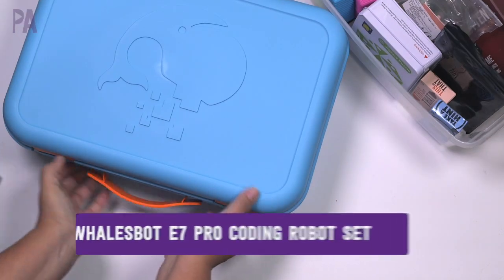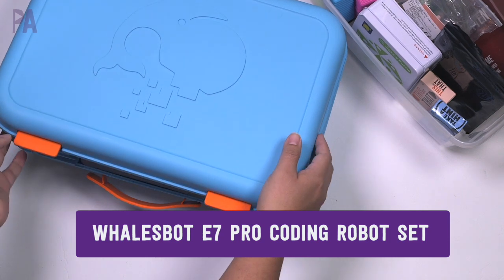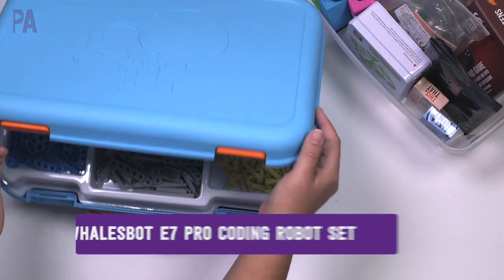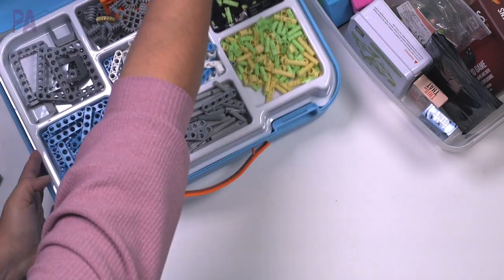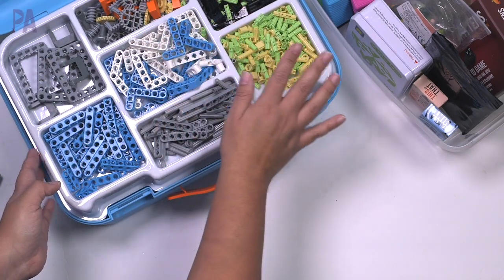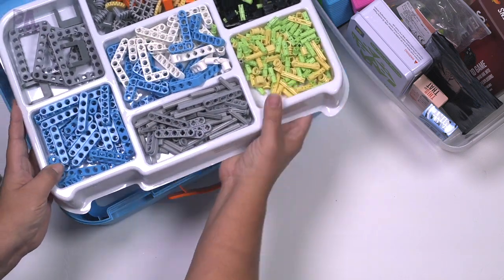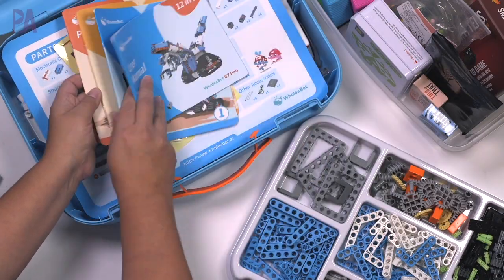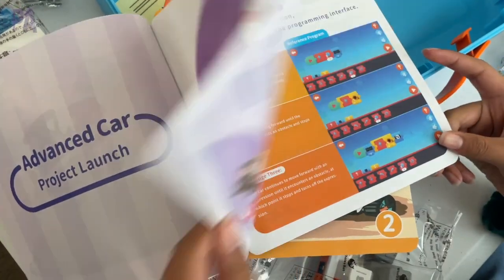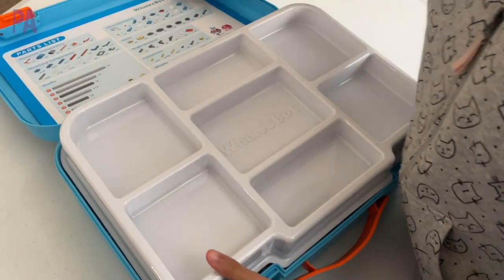This is a coding robot that was sent to us for review, and we are really enjoying this. It's not going to fit in here, but I will set it together, and we have already opened it and played with it, so I have some clips to show you too. But it comes with all these different pieces to build your own robots. There's all kinds of different books in here that go through things and explain things. She was using book 1 just the other day in order to figure out how to use the materials.